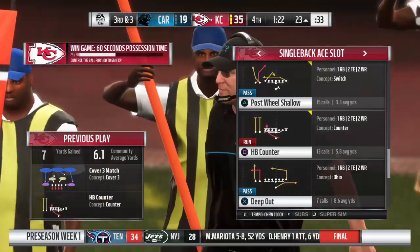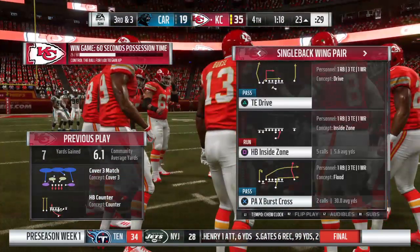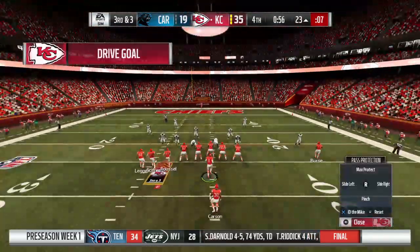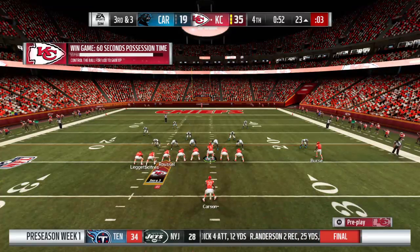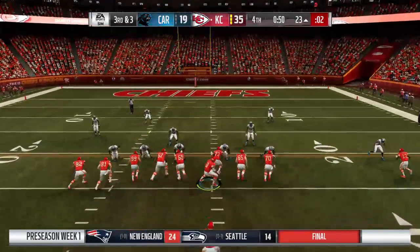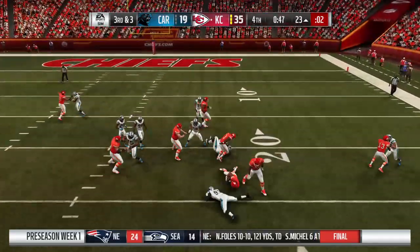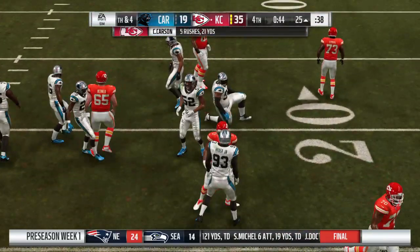Well, that's why the guy with the headsets is down there. All right, they know what they're doing because they got stuffed on a running play on 1st down. And I think myself and probably the fans were saying throw the football in this situation. But he knew what he was doing, called another run, and now they've got 3rd and short. On 3rd down, it's Carson. A loss of a yard, and it brings up 4th.